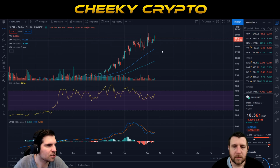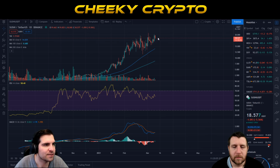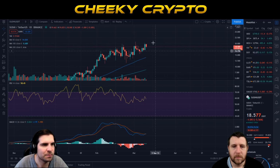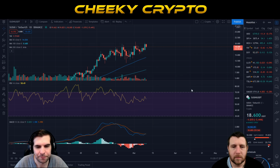And this particular chart behind us is the Sushi chart. We're obviously starting to see some movements happening here on these dailies. And today's candle, Chris, is actually a bit of a red one, which is maybe a little bit surprising considering everything that's going on here, but we have that red candle there. So really interesting stuff going on for Sushi right now.